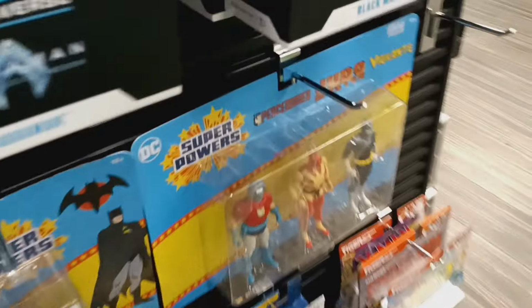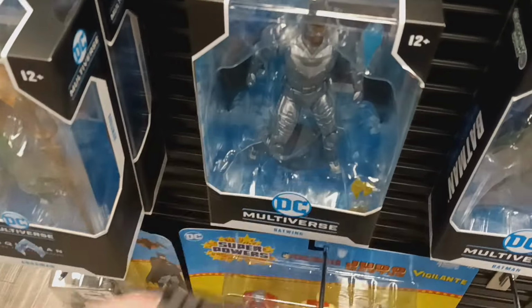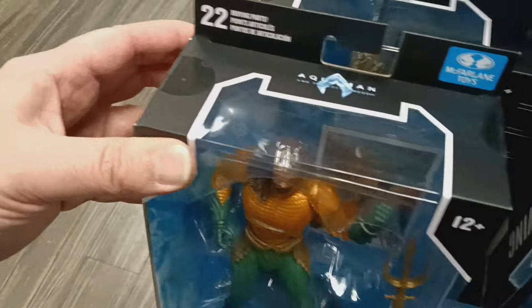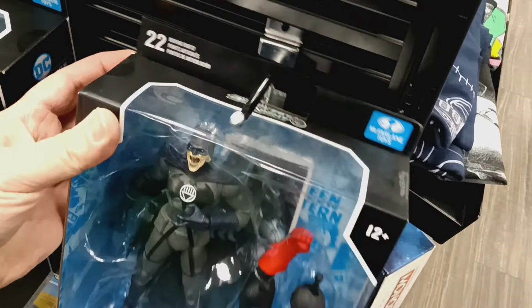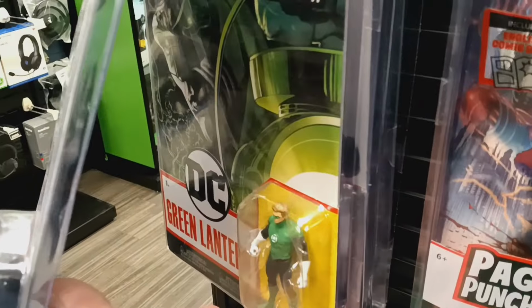And here we have the Super Powers Thomas Wayne Batman, Peacemaker, Judo Master, and Vigilante, Black Manta from the Aquaman movie, Batwing, we have the Orange Top Aquaman, the Jason Momoa Aquaman, another Aquaman, but still suits. Blackest Night Batman, Green Lantern Rebirth Hal Jordan, Page Punchers.